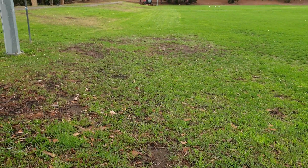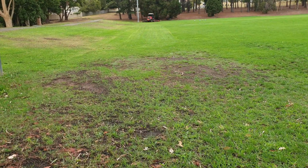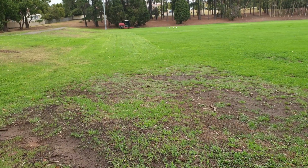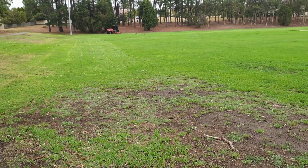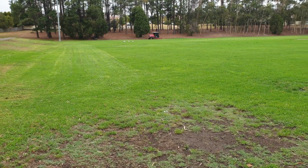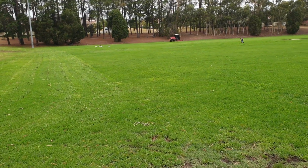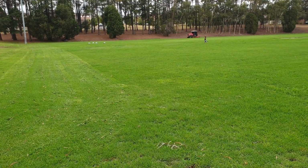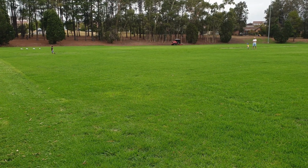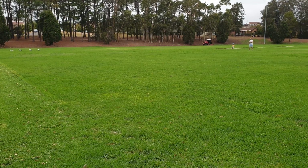And the groundsman has just brought his mower tractor down here to shorten the grass a little bit. He probably won't take it too short because he won't want to stress the grass. Leave a little bit and come back again in a week or so and mow it once more. But it looks pretty good. Looks amazingly good.